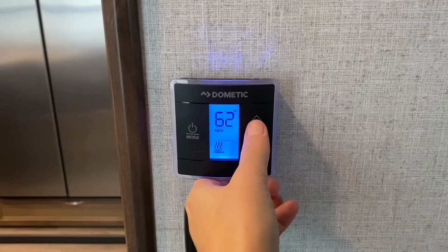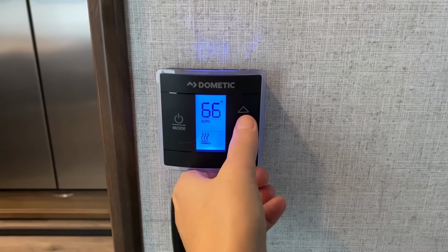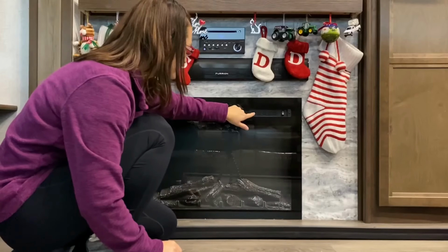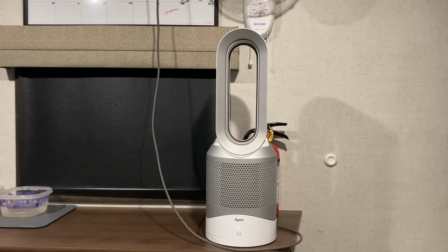Now, I don't like using the furnace when I don't have to. I only use it when it's really cold and I turn it on for a couple minutes to take the chill out of the air quickly, or if it drops down really cold at night and I want to make sure the underbelly doesn't freeze. So what I like to do is use the fireplace in the living room and use my Dyson in the bedroom. That way the two areas are keeping warm.